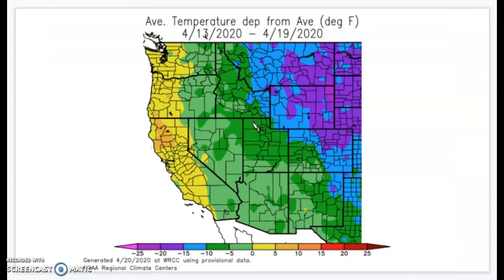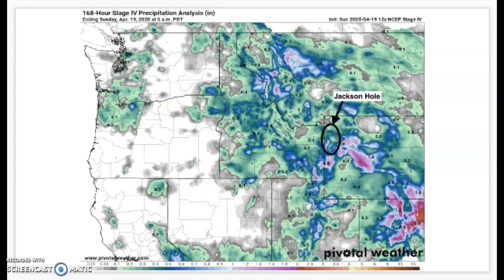Over the past week, we can see that temperatures were much colder than average across the region. Temperatures were generally 10 to 20 degrees below average across western Wyoming, Jackson Hole area, even colder across eastern Wyoming. So it was a frigid week by mid-April standards.